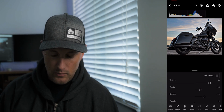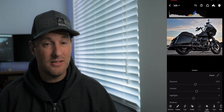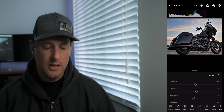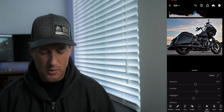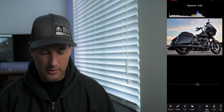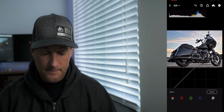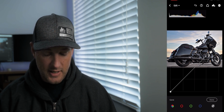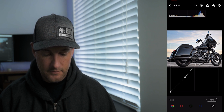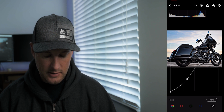And then we will go over to light. Now with this, especially when you're posting onto Instagram, it seems to darken your images a little bit. So what you're going to want to do is bump up your exposure just a little bit to make it pop. I will then go into my light curves and put a little bit of an S curve in here. Something like that looks pretty good.